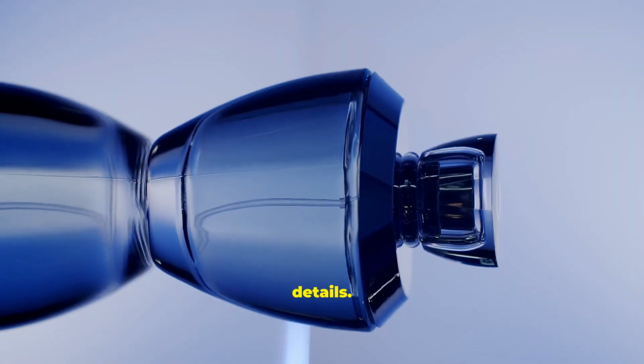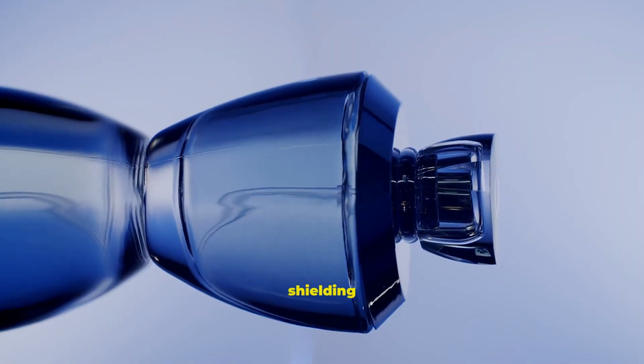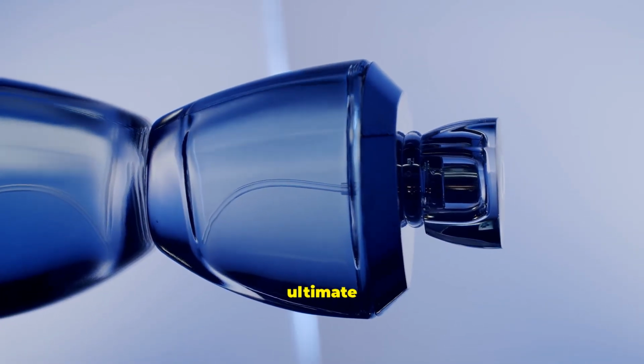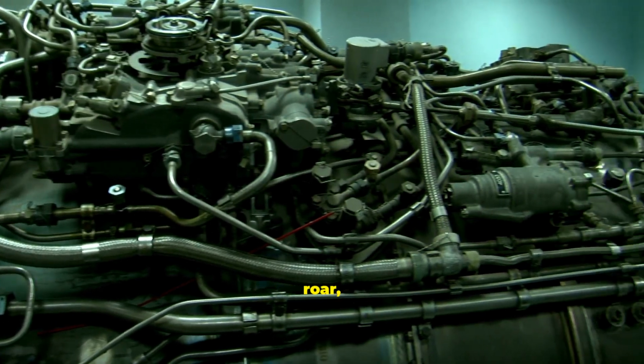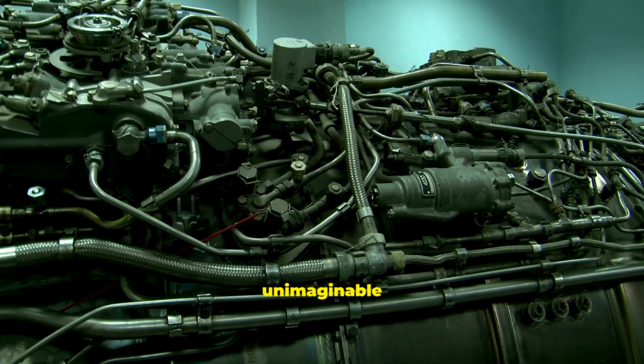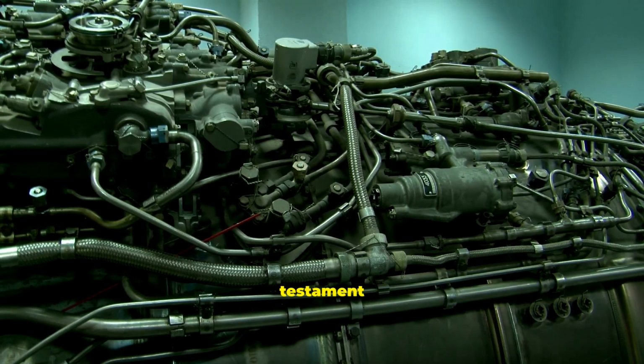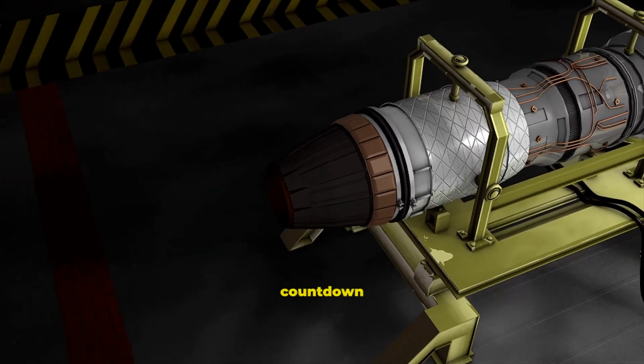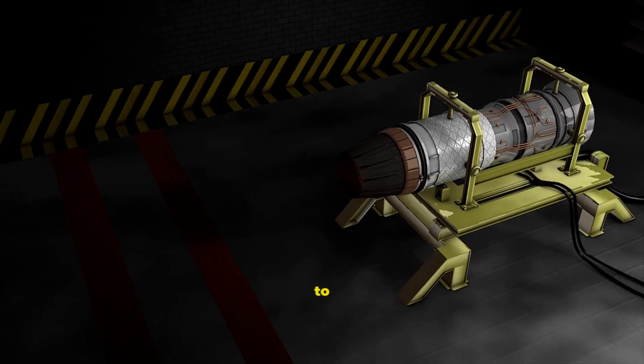The final details. The external insulation and shielding are applied. The engine is then moved to the test stand for its ultimate trial. With a thunderous roar, it ignites, unleashing unimaginable power, a testament to human ingenuity reaching for the stars. The assembly is complete. The countdown begins. We've built the power to escape Earth.